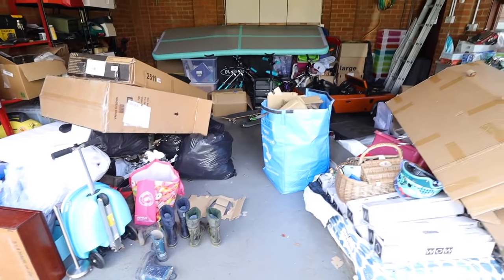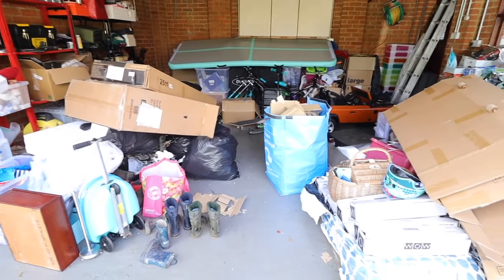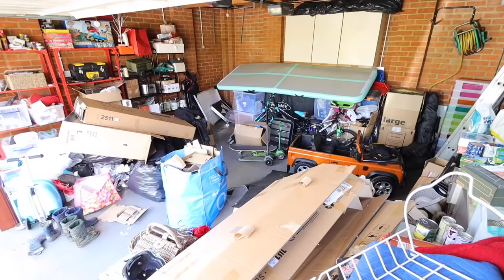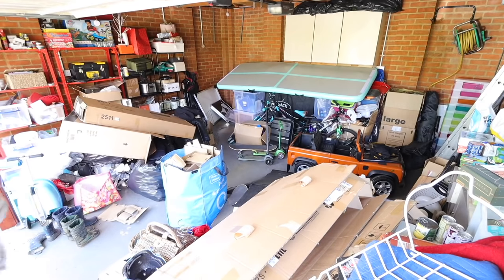And before we moved, we actually had a really good clear out. So a lot of this we do actually use. This has been decluttered. We have so many wellies. It's just unreal.